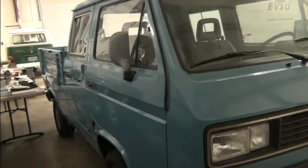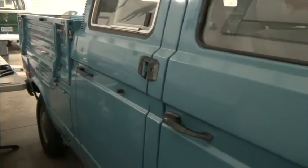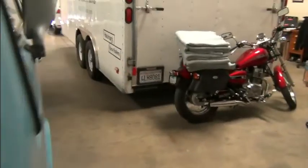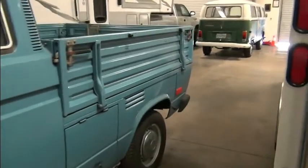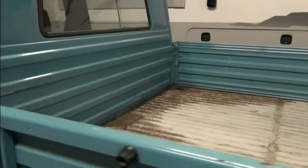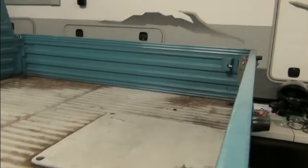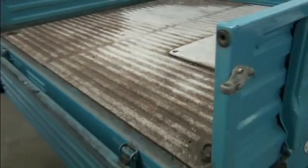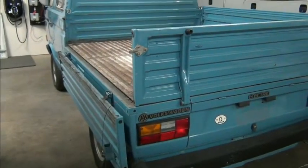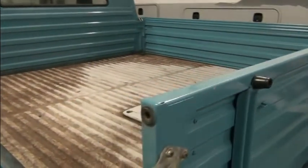So this is the passenger side. You can see it has a rear passenger door on the passenger side, which we didn't on the driver's side. And like I said, it's a pickup. Kind of neat thing about these was that the sides come down, and so you can load this thing, disconnect that. You can load this thing from the side with a forklift, and both sides go down as well as the rear.